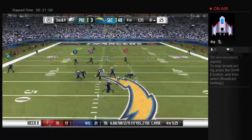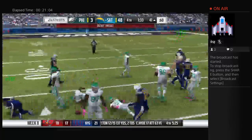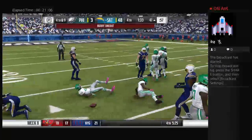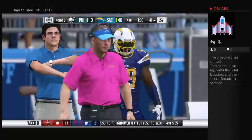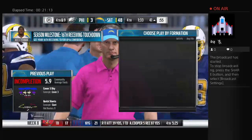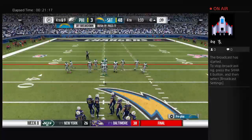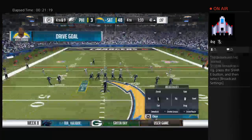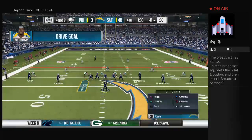Back to throw. And he couldn't hang on to it through the contact. Incomplete. And with things looking pretty good on the scoreboard, they're going to keep the offense out there and go for it here on fourth. Here we go now. Green, 30. Watch it now, Barney.